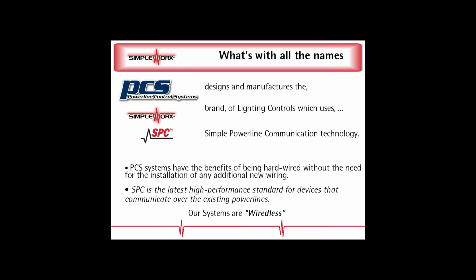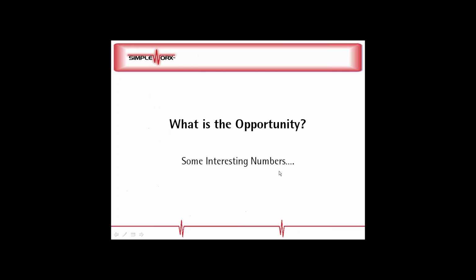Everybody thinks in their mind of wireless systems, where I'm not having to drag wire between each other, but the reality is that wireless is RF, or radio frequency type technologies. So we look at it as a little more wireless.